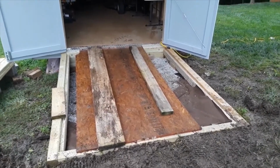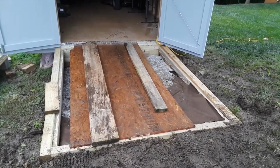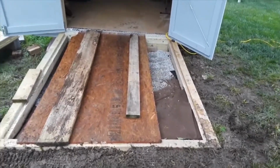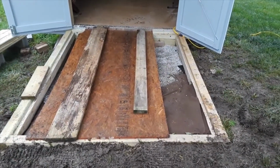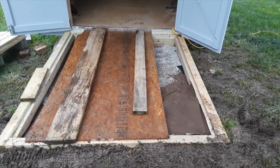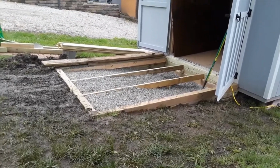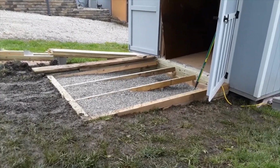I'll add more later as we get some of those deck boards. That whole area underneath the OSB was just a total mud pit with us walking around, you know, after it's rained. Okay, getting her full up of gravel. Larry's over getting some more. We figure about 3 more cartloads of gravel will do it.